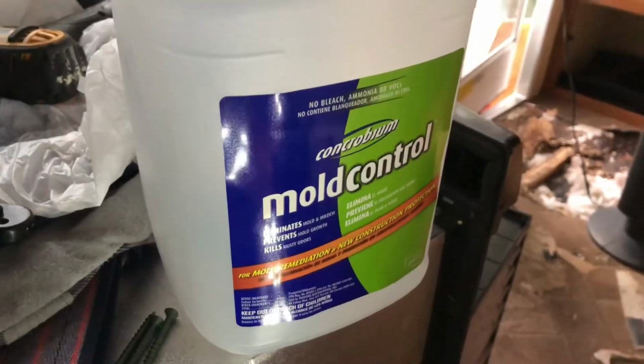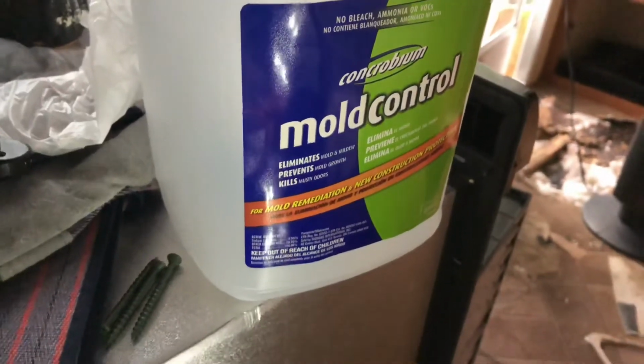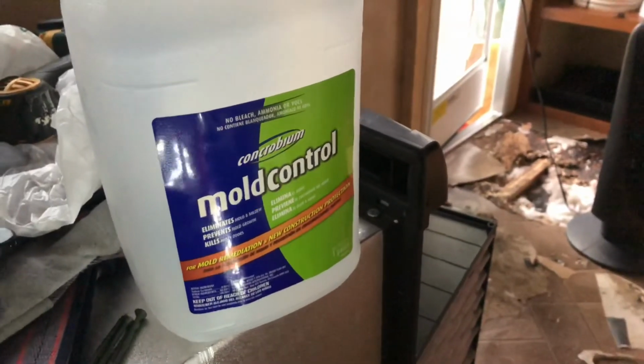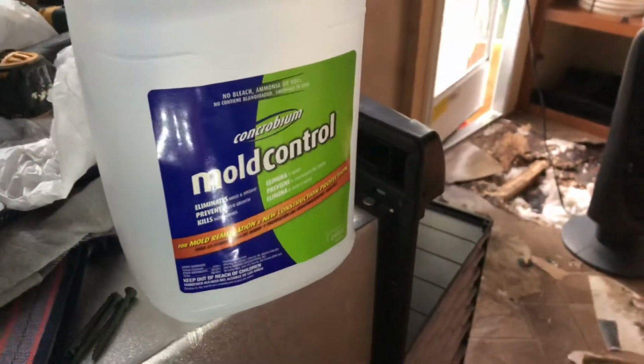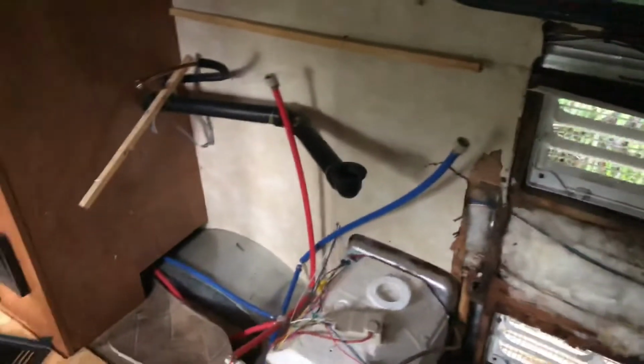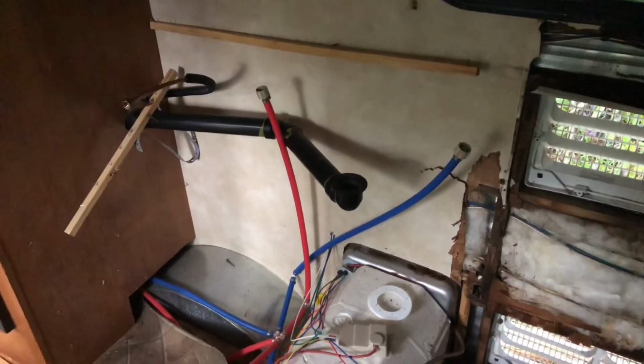I did go to Lowe's today and I picked up this gallon of mold control. It's supposed to eliminate and prevent mold. I don't know when I'm gonna start using it. Probably once we get everything up and out of here, I'll start spraying things down. Don't know if I could put it on the walls because it's just very thin, like cardboard material. But definitely going to be using it on all the beams and stuff that aren't getting replaced, just as an insurance. So that's what's going on right now. I will update you as the week goes on what we have accomplished.